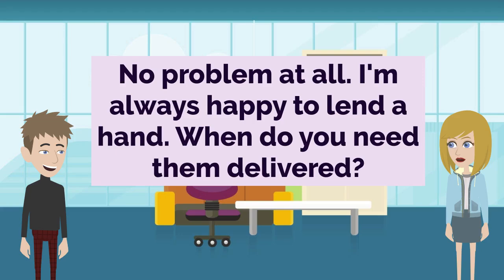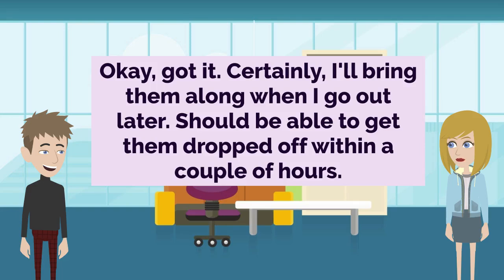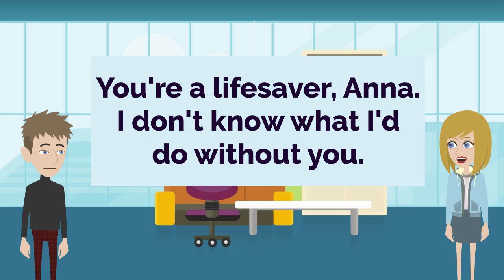When do you need them delivered? Ideally, as soon as possible. The recipients are expecting them today. Okay, got it. Certainly, I'll bring them along when I go out later. Should be able to get them dropped off within a couple of hours. You're a lifesaver, Anna. I don't know what I'd do without you.